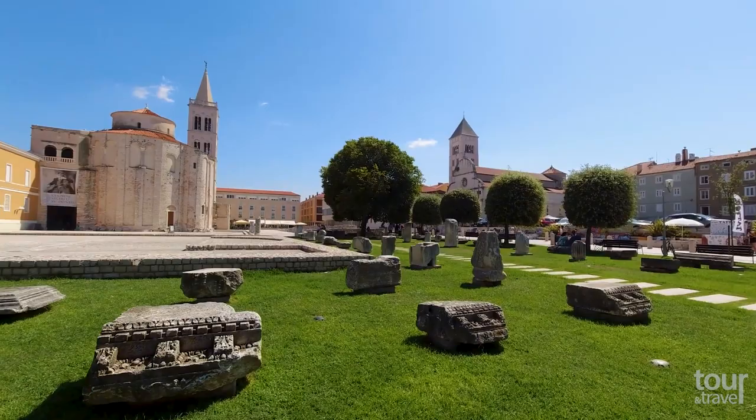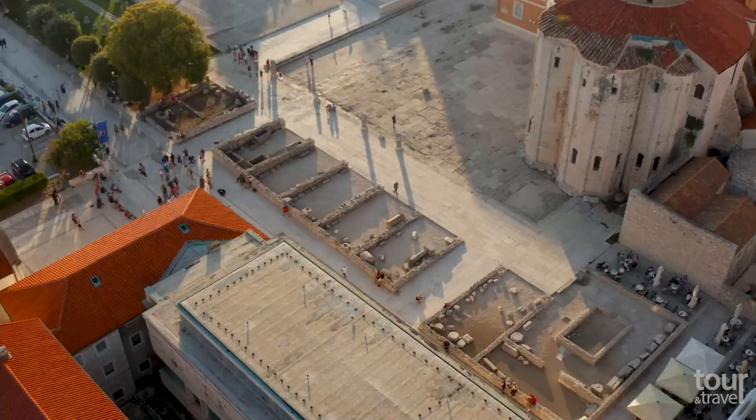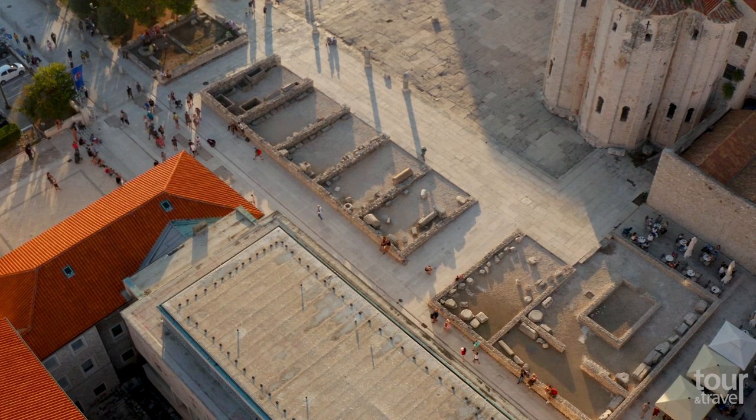It is the largest forum in Croatia, 95 meters by 45 meters, commissioned by the first Roman emperor, Augustus, in the 1st century AD. The square was the center of public life, the largest on the east coast of the Adriatic Sea.